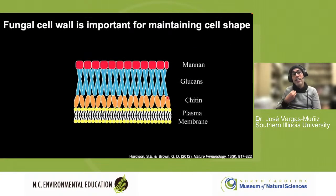What we know is that the fungal cell wall is really important for maintaining cell shape. It's this really dynamic structure that allows the fungi to maintain their shape, in particular because fungal cells are highly pressurized. Knowing that this structure is really important for cell shape and cell viability, and that mammalian systems like us don't have a cell wall, a lot of drugs have been developed to target the cell wall.